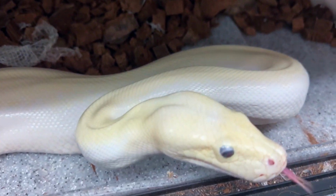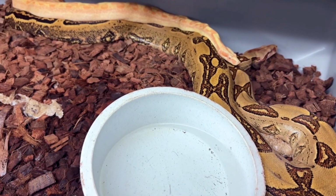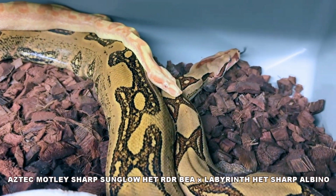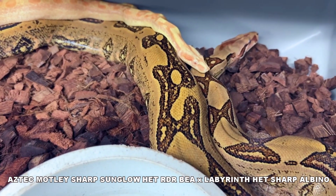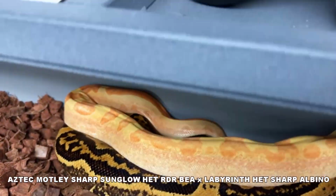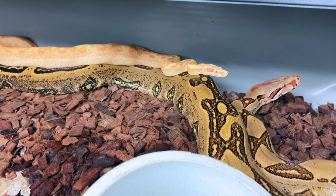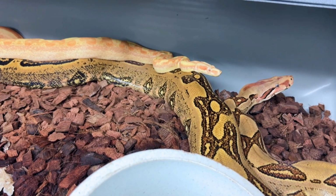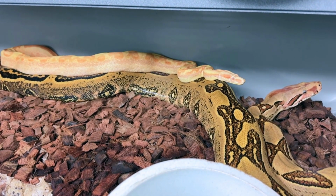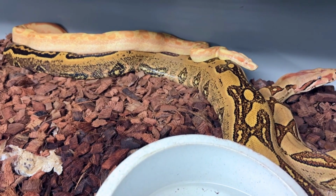Okay, good girl. All right, a little breeding action here in the boa room. It's a labyrinth, het sharp albino, female. I've been growing her up since 20. I don't know if she's actually being bred, but he's definitely riding on top of her. We're pretty close. This is our Aztec Motley Sharp Sunglow. Het for RDR black-eyed anery. So, we're going to get pos het black-eyed aneries.